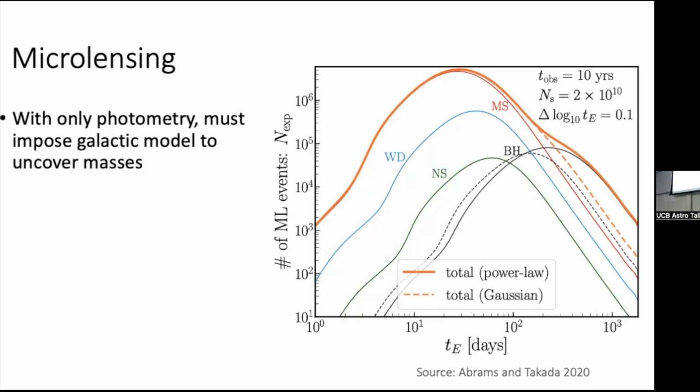All is not lost for photometry alone, though. You can distinguish different models, like different distributions of mass. Like, if all black holes were 1 times the mass of our sun, or if all the black holes were 100 times the mass of our sun, that sort of thing, or much more subtle versions of that, you would be able to see in this sort of model. And you can see here the dashed line versus the solid line are two different black hole models.